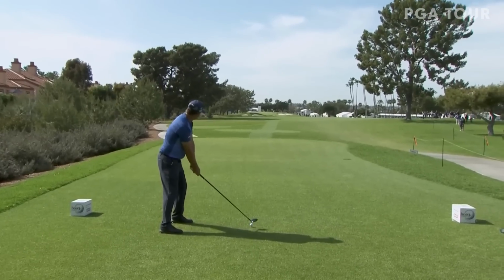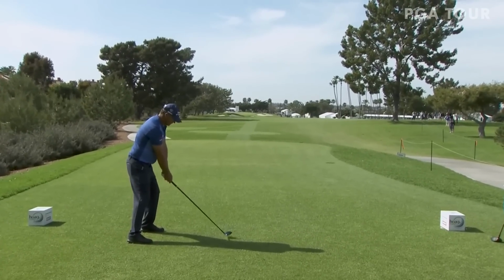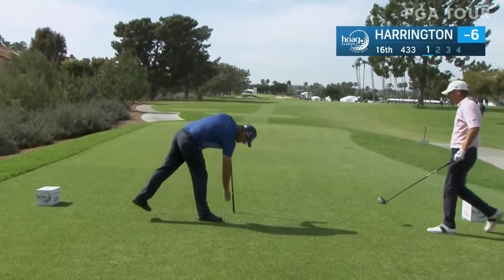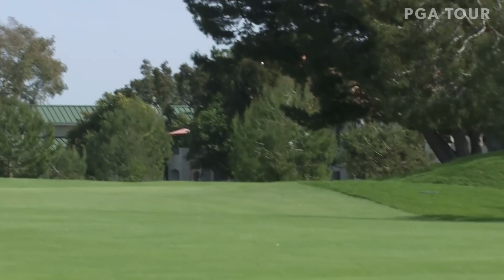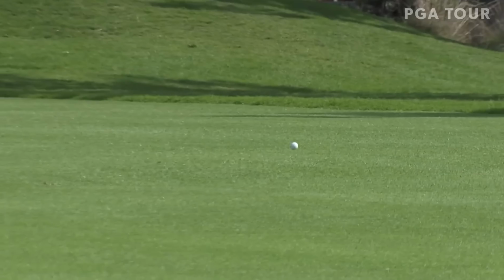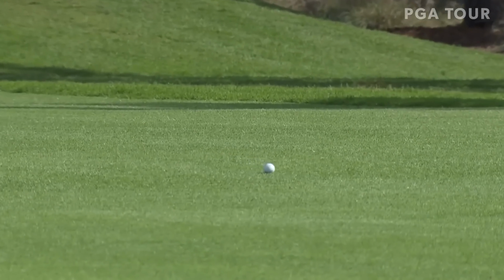Padraig Harrington, less than driver at the par 4 16th. Playing downwind, so 3-wood is plenty of club here for Padraig. It's 433 yards, but not going to play that. This should land on a downslope. It does, and really chases forward nicely. Good tee shot there by Harrington.